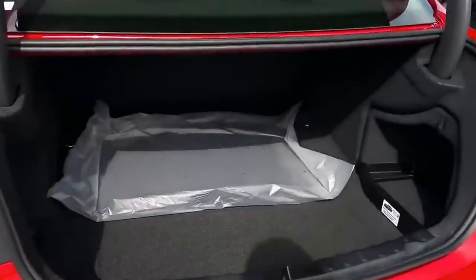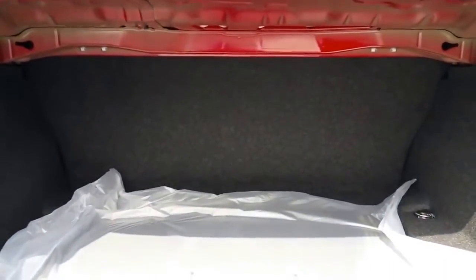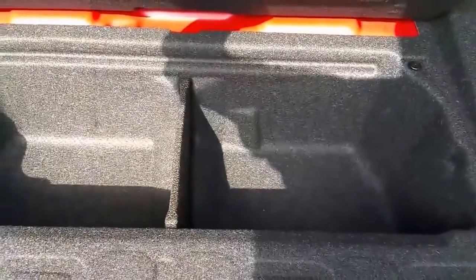Cool, guys, 12 cubic feet of storage in here. As you can see, there's no fold-down seat standard in a 320, but it is available. Underneath, we've got storage. Very nice. Cool. Let's move to the front, Vanessa. I'll meet you up there.